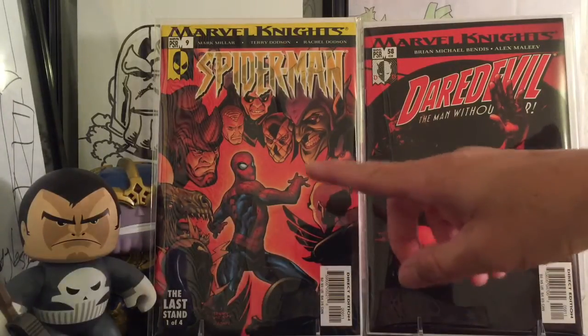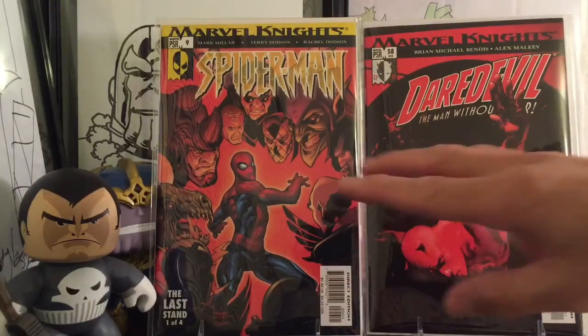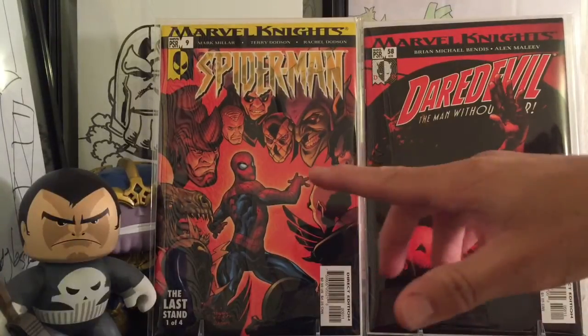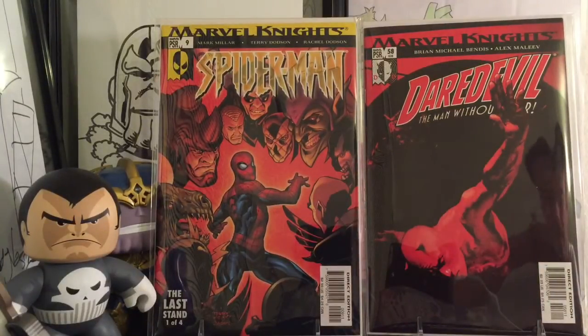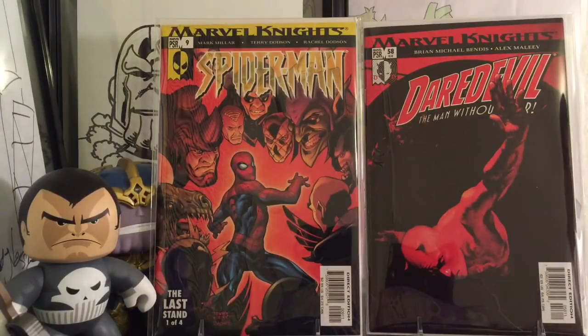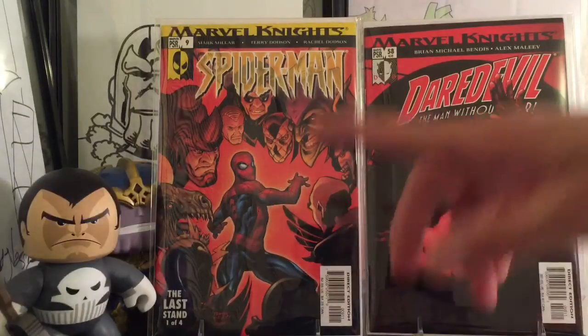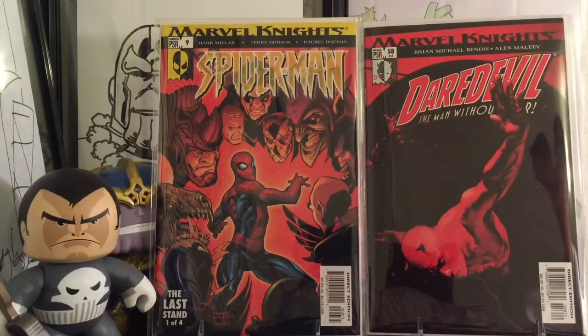This is Spider-Man number 9. This one is basically the death of Eddie Brock story. Right now it's going for about $5. I don't know if it has any legs on it, but definitely Venom's picking up. Venom is coming out in October, at the end of this month, with his number 1. So there's definitely a lot of people wanting to pick this book up.